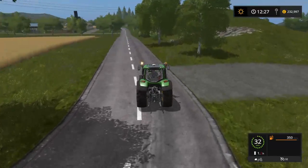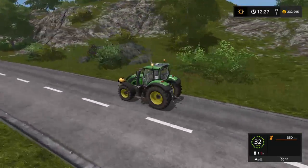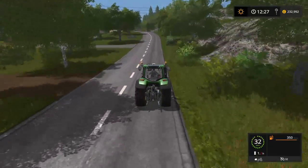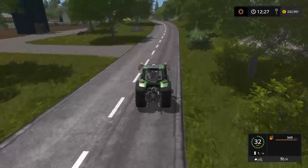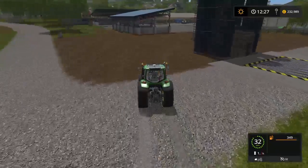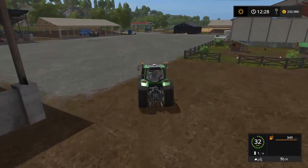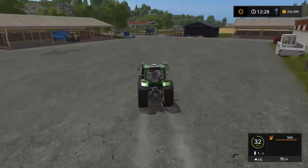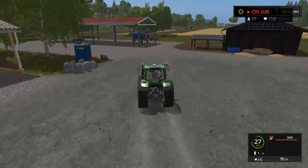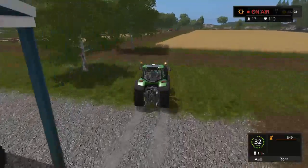I do apologise, guys, if I do miss any of your comments tonight, but when I'm driving around the map like this, it is a little bit hard to drive and read the comments at the same time. So if I do miss any of you, I do apologise. I'm just quickly going to get this combine sorted out again. Yeah, I'm good, Model Farmer. Can't complain.